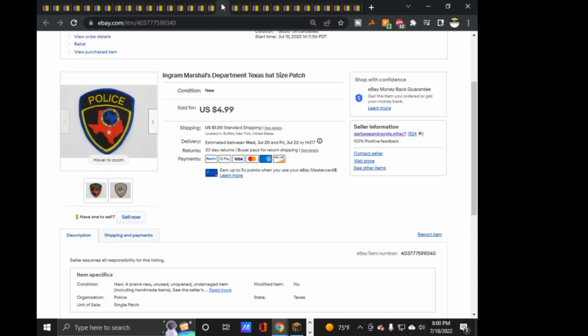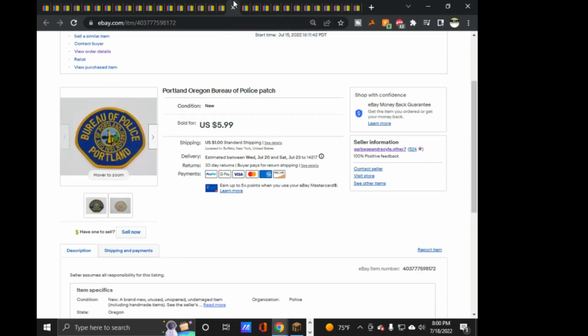Ingram, Marshals, Police. I didn't even put police. Oh well, Marshals Department, but in Texas, hat size patch, $4.99 on that one. Portland. Oh, this one, Portland, Oregon Bureau of Police. This one did not sell for $5.99. I had it listed for $5.99.